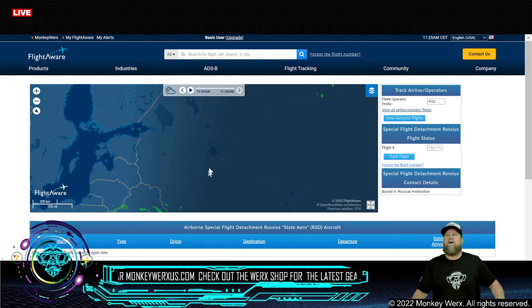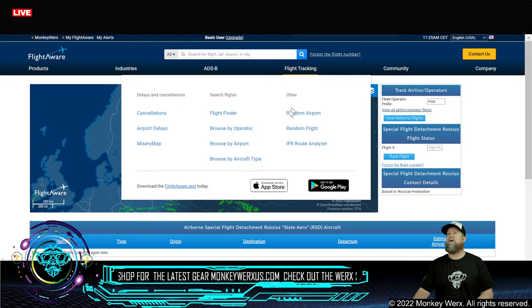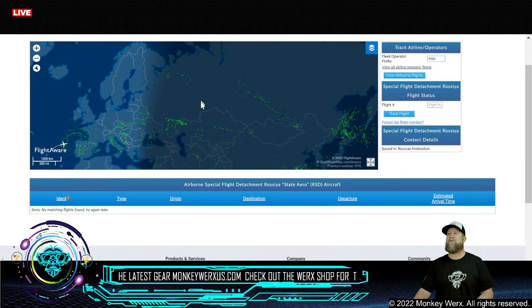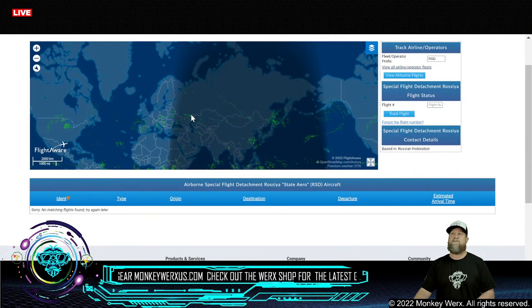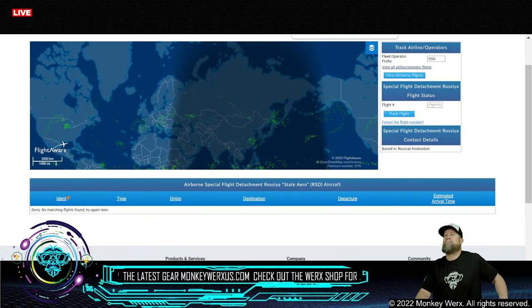Now, let's take a quick look. This one has dropped off. This was actually a Ruski flight coming out of St. Petersburg back to Moscow. It has since landed, so the screen is clear. So we don't see any Russian flights in the air right now. Again, the Russian flights we're tracking, these are actually dignitaries. These are going to be your state officials, so to speak, or military for that matter.